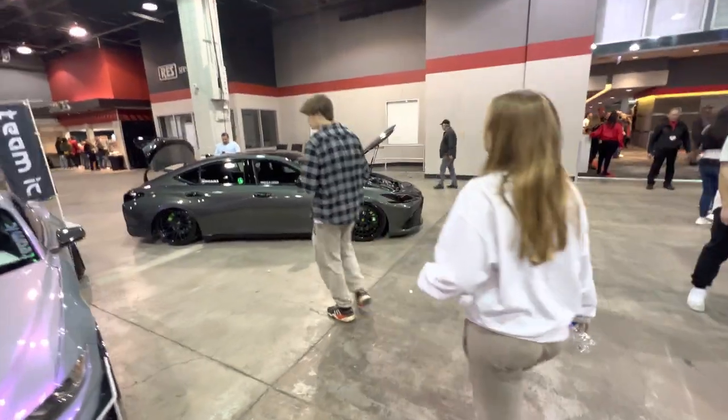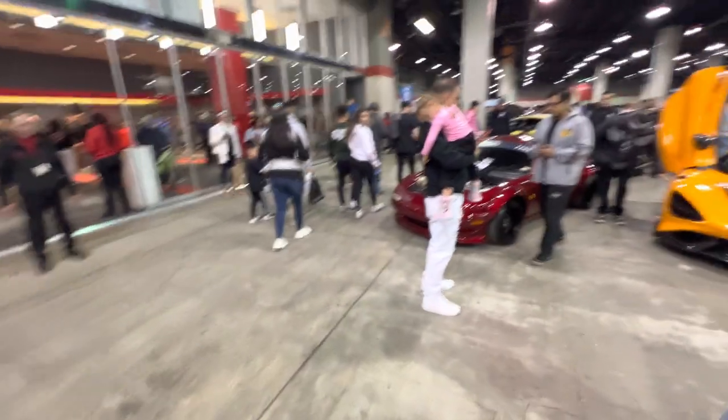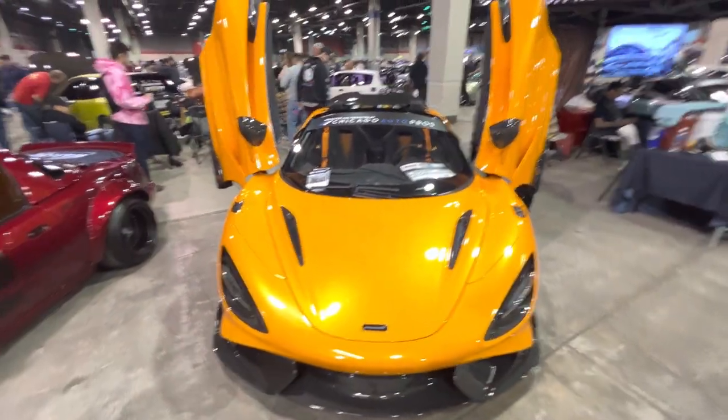I feel bad for these judges. These judges are gonna have a hard time judging these cars. There's a lot of nice cars here. I can appreciate all the cars here because you can tell the amount of time. I mean, obviously McLaren, Mrs. Steve Hamilton, obviously they're still really nice, right?